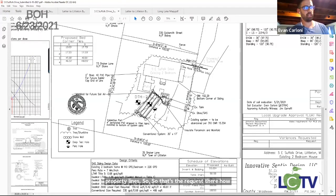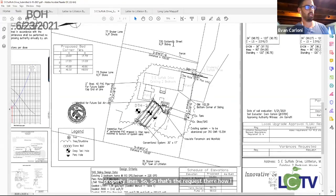How I got to these property lines, I used a system up here that was done about 10 years ago, 330 Goldsmith. I based it off of the locations of features on that lot, like the house and the system. So that's how I got to where I am with these property lines.